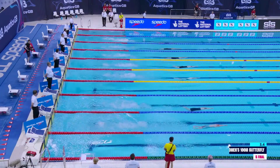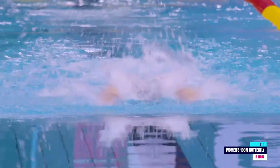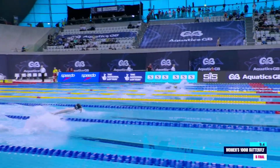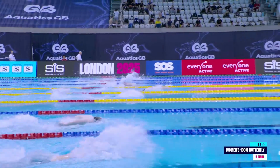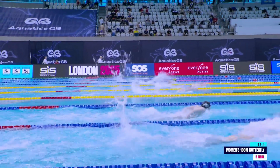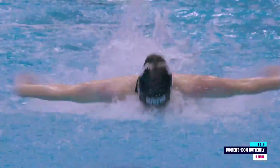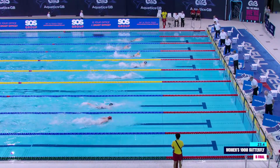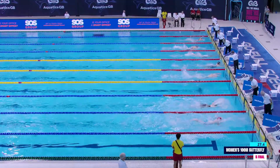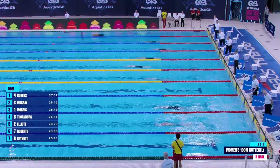So the first event on night 5 of finals here at the 2025 Aquatics GB Championships. It is the 100 metres butterfly, the B final for women. And Harriet Rogers, as expected, the 50 specialist, 7th in the final of the 50 fly, going out really quickly down this first 35. Yeah, that was a very strong start from Harriet Rogers, and that transition to her first stroke there, she kept her head down and she used that momentum from the dive to set her up well for this first 50, winning the first 50 in 27.67.